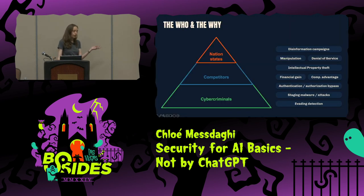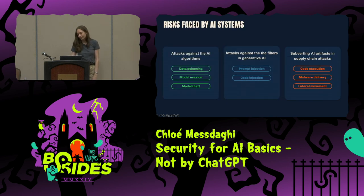So when we think about who are these people that are trying to go after AI, well, it's the usual three, right? It's the nation states, the competitors, and the cyber criminals. And on the side, you can see all the reasons why. They all are incredibly valid. So think about it as like your annoying neighbors trying to steal your Wi-Fi. They're out there, they want what you got, especially your cat memes, you know?